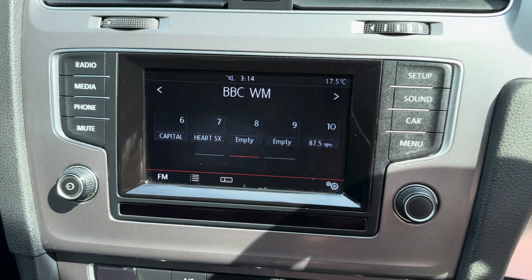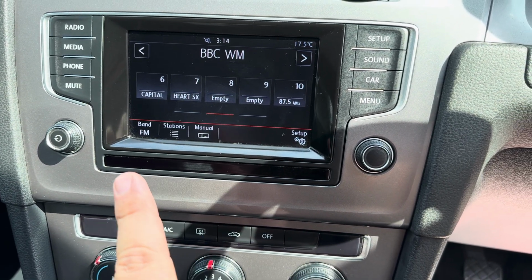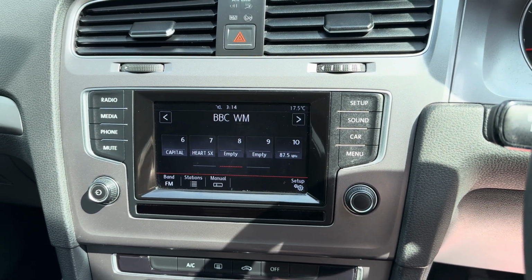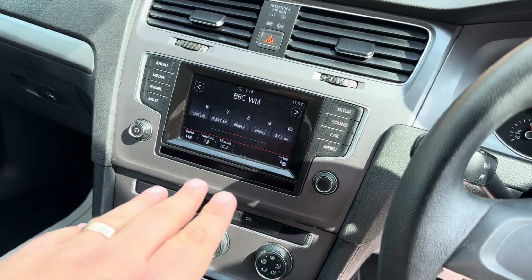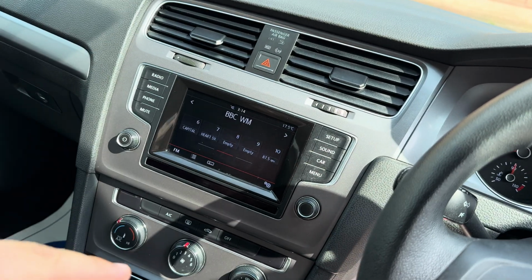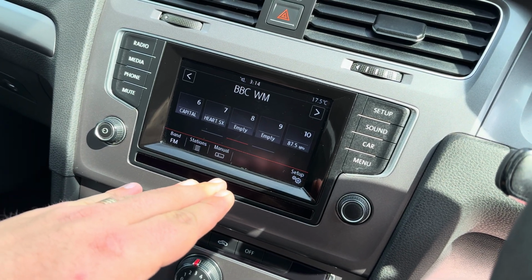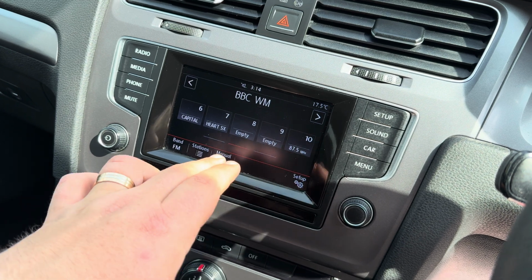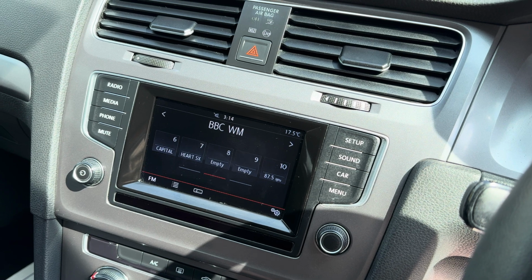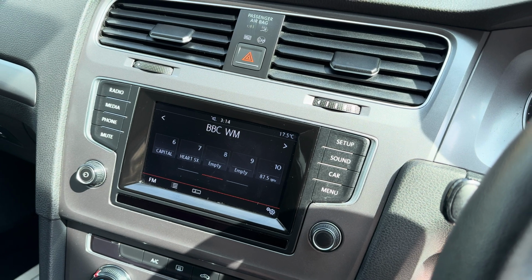Anyway, so it does have radio, media, phone, mute, setup, sound card, menu. But the thing I want to show you is down here where this black bar is, it has like an infrared sensor. And what that infrared sensor does, as soon as your hand gets close to the screen, it brings up some more menus. So have a look at the screen. As soon as my hand comes close to it, it just pops up with a few other things. It's just easier for you to press. And then once your hand moves away, it takes a couple of seconds, and then they disappear, just like that. So it's pretty neat. I find it really cool.